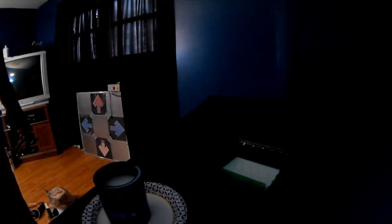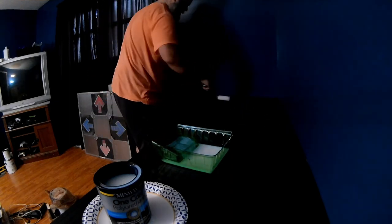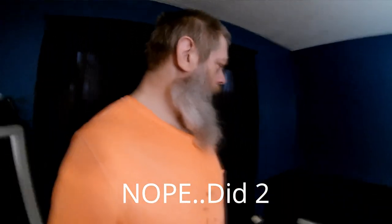Time to polyurethane. Okay. All right. So I'm probably just going to do one coat of polyurethane. Most likely. Still has to dry. Still kind of has that creamy look to it.